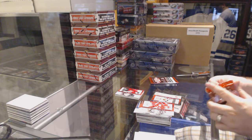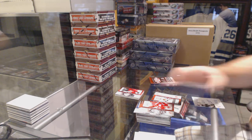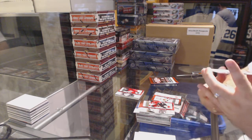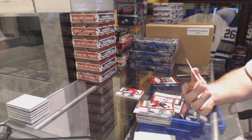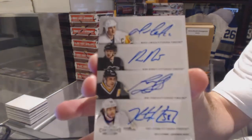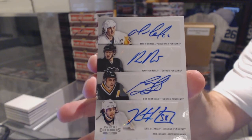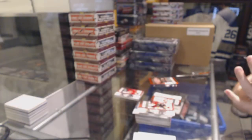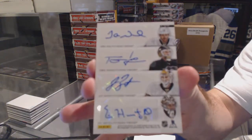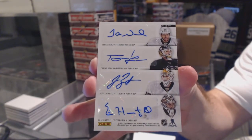What have we only had? We've only had a Huberdeau, right? So far, only a Huberdeau. Oh, there we go. Wow, that's a nice card. We've got an 8-way autograph for the Pittsburgh Penguins. Mario Lemieux, Bo Bennett, Ron Francis, Kris Letang, James Neal, Vokoun, Zatkoff, and Hartzell. 8-way auto.